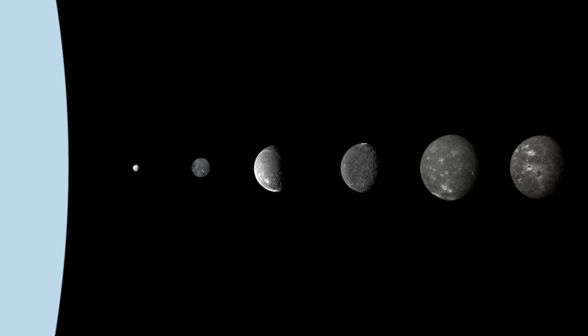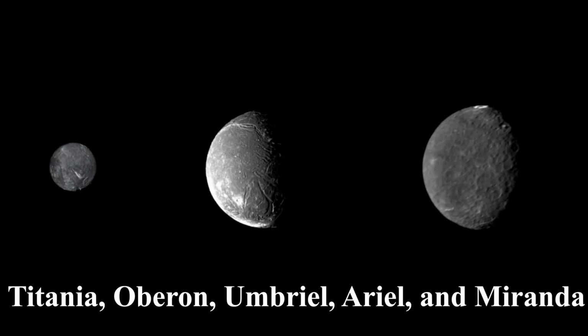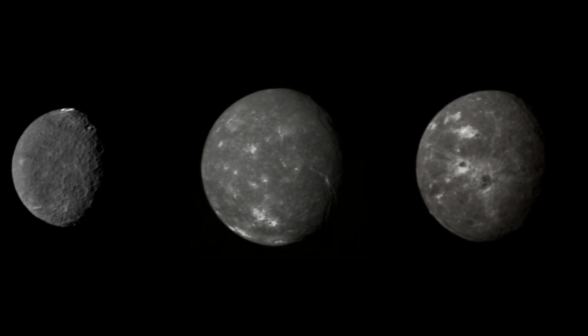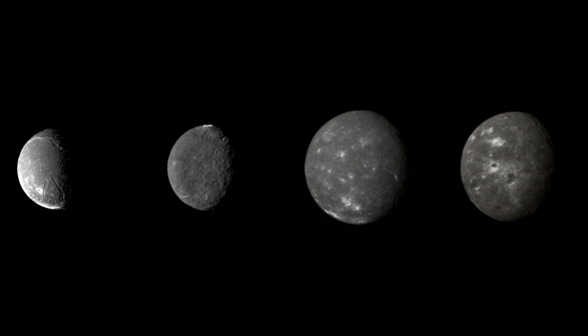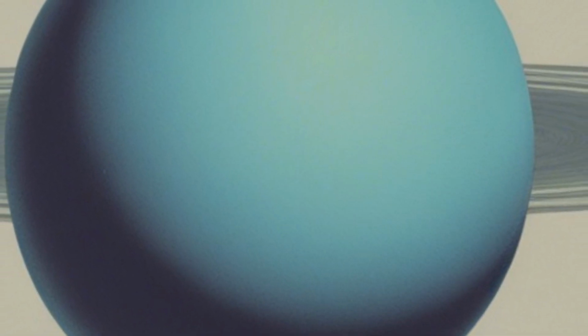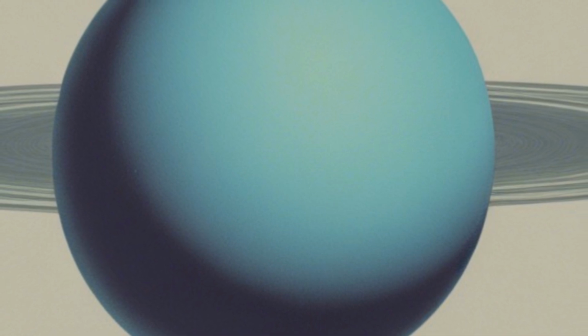Accompanying Uranus in its orbit are also a collection of moons, each with its own story to tell. Some of the major moons include Titania, Oberon, Umbriel, Ariel, and Miranda. These moons are icy worlds with unique features, some displaying striking landscapes shaped by tectonic forces and geological processes. Because of these fascinating features, Uranus has always allured mankind's attention towards itself.